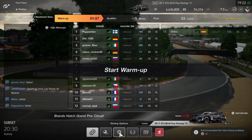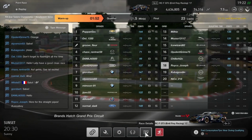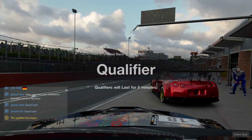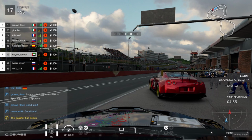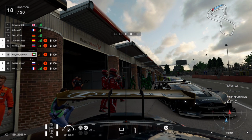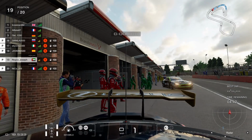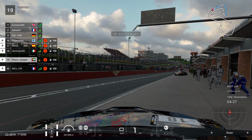But starting off, I was trying to make sure that we're not using any other compound tires, and starting off with the qualifier, because I didn't want to have a lot of trouble with other cars during the qualifying lap. So I just had to let everyone else go, at least most of the group, because for some reason I didn't really trust that people are going to be racing fairly and cleanly, I would say. So I just had to let a lot of people go first, and so far so good.